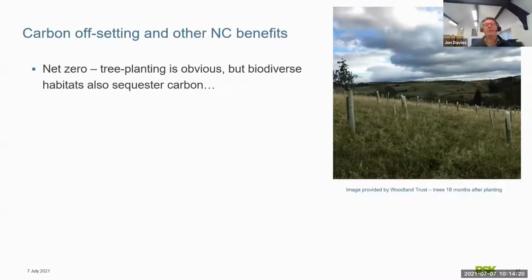And this carbon that we keep talking about, everyone knows that we're heading towards net zero. That's everyone's intention. Tree planting is kind of the obvious way of doing that, but do bear in mind that all sorts of other habitats sequester carbon as well. And there's been a very useful paper that's come out recently to demonstrate how much each habitat sequesters.